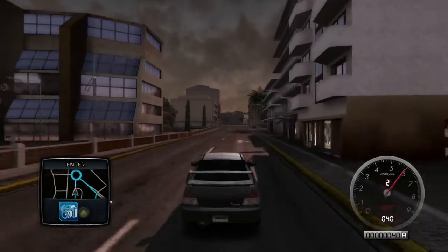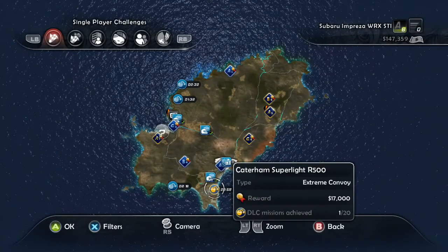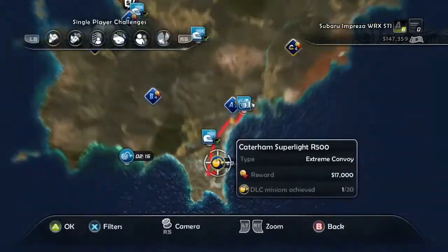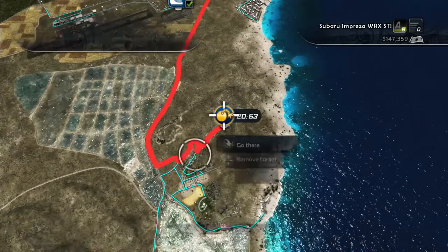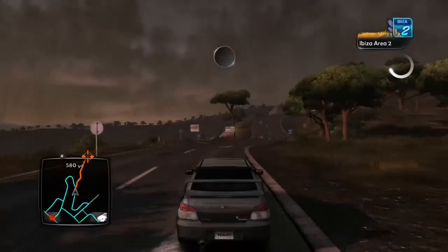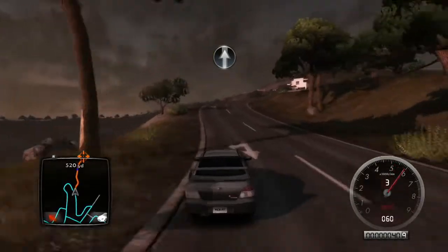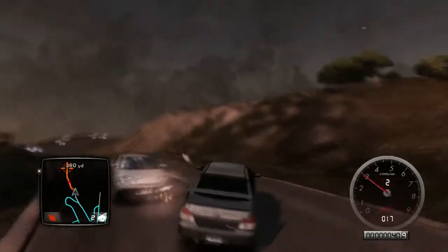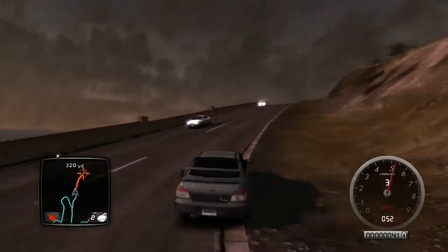Ooh. Exit shop. The photographer will offer you secondary missions based on exploration. Nice. Okay, that's cool. One thing I want to do. I want to see, can I do this? Let's make this a GPS target. And then fast travel here. Because I want to do an extreme convoy, get ourselves a little bit of money. And then we'll end the episode off there.